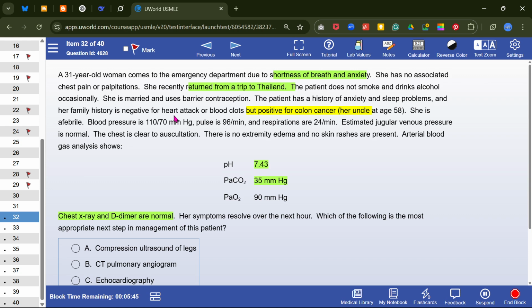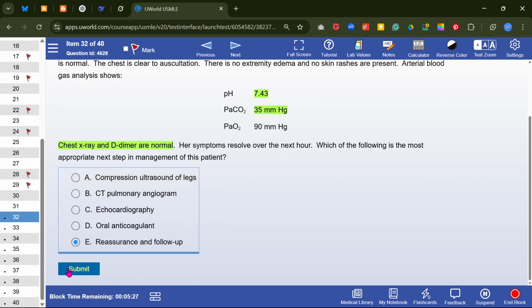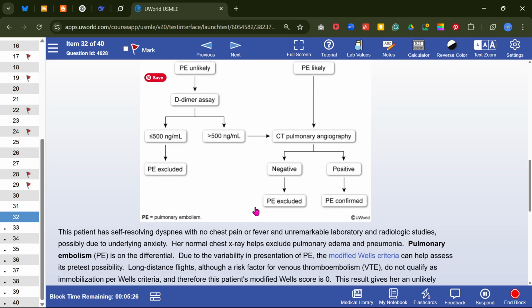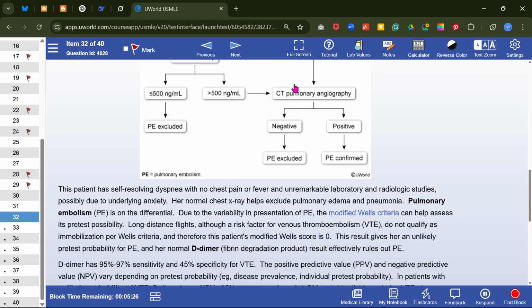One, yeah, 3 points, like how, maybe. Okay, we need to look at how many points he got. Okay, his modified Wells criteria is zero. Written in the explanation I am reading. Wait.